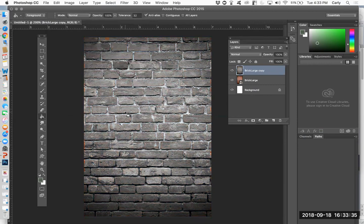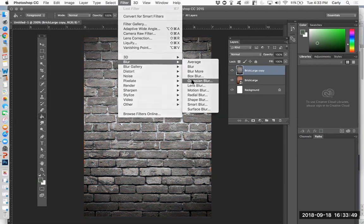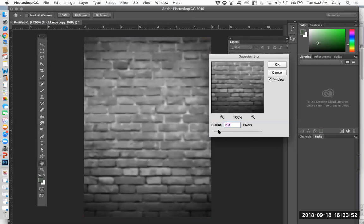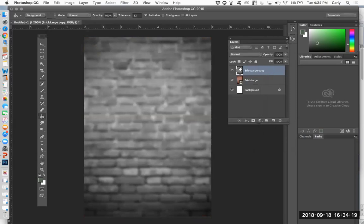Now I am going to blur this layer. So to blur this layer, I'm going to go to Filter, Blur, Gaussian Blur. I want to still see the shadows and the lines, but I don't want them to be too detailed. Okay, there we go. There's our Gaussian blur. And if you don't desaturate it, your displacement map just won't work.